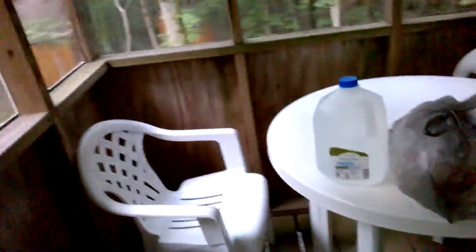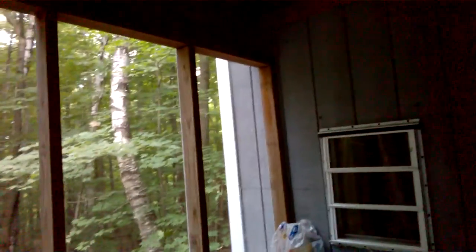All right, I'm going to just show the outside here because we have this little picnic table. This is the outside. A little porch, screened in porch.